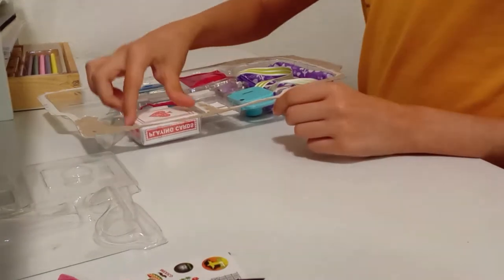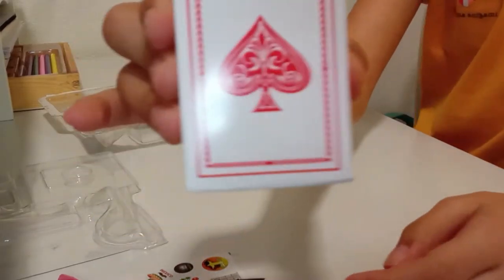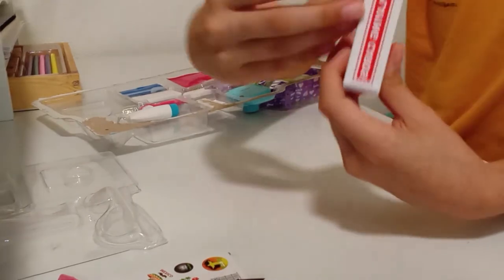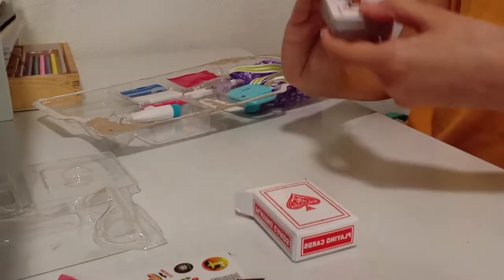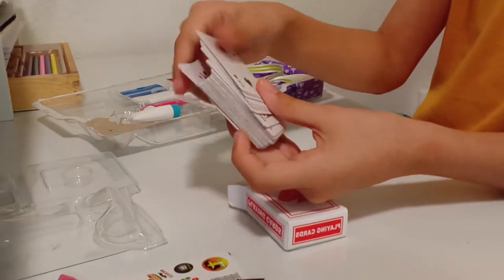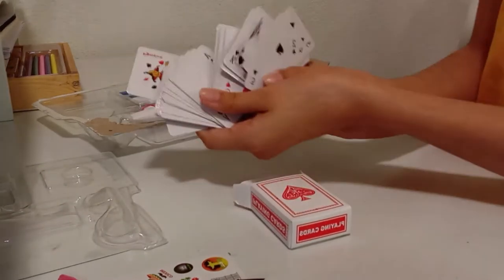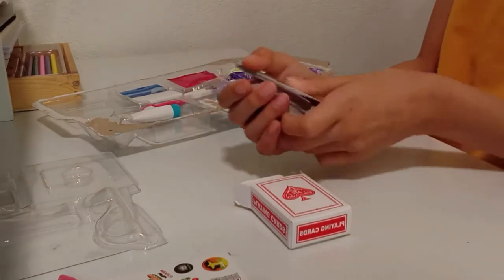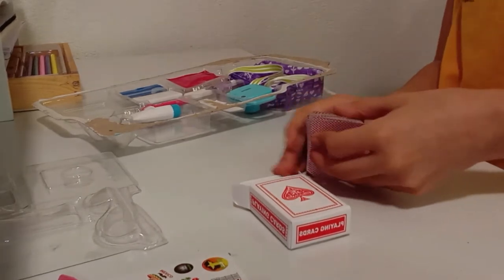Now we have, ooh, some playing cards. I don't know how to play these type of cards, but I think it doesn't have one. Oh my god, it comes with cards, guys. Okay, I'm gonna open them. Whoa, how cute. It says the Joker, the A, the 2. How cute. A lot of cards. I'm gonna put them back that way so I don't lose them. I don't wanna lose these cute cards.